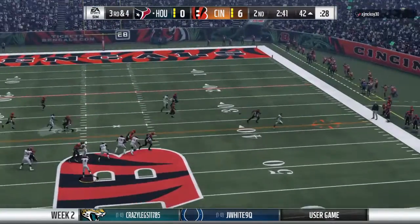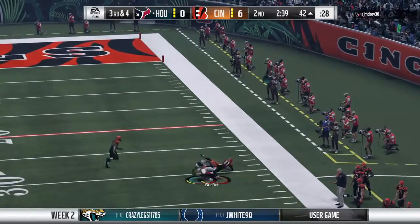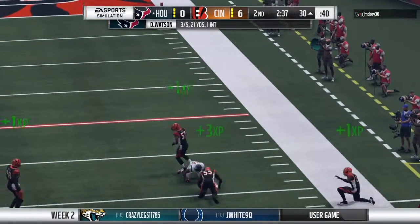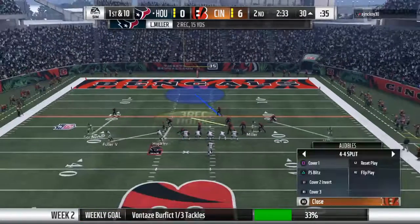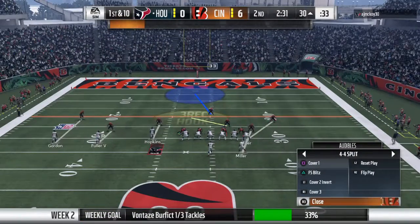From the gun on 3rd, Watson. And he's got Miller. And he's going to have the 1st down yardage as he's down at about the 30-yard line. That's good for a Texan 1st down, a 12-yard pickup.